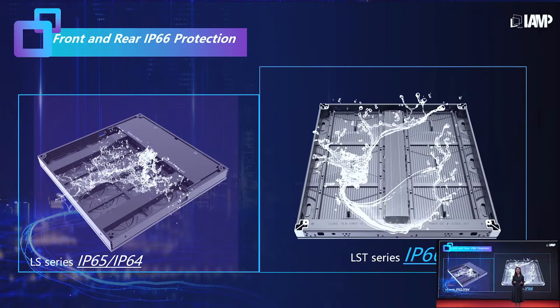So that's all the basic info and features about our LST series. Now I would like to show you the real products of the LST series. Let's get started.